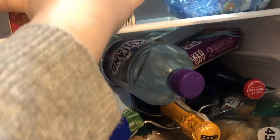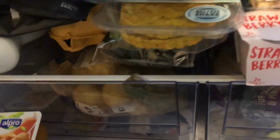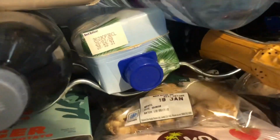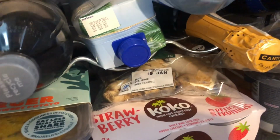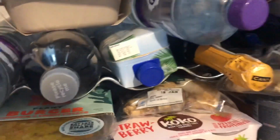My dog can have that tomorrow. I think this is out of date. 30th of the 12th, and it doesn't look like it's gone off. It's misshapen, but I might give that a go. So yeah, they're out of date, but I said I'd try them. Not now, but I will try them. So yeah, I've had that in there ages, and it's coconut water. And actually it's in date, the 28th of the 2nd. So I'm going to use that with the smoothie mix and something else which I'm about to show you.